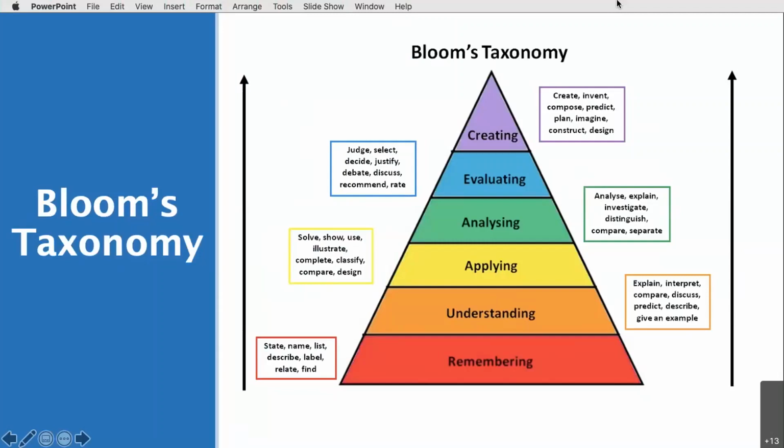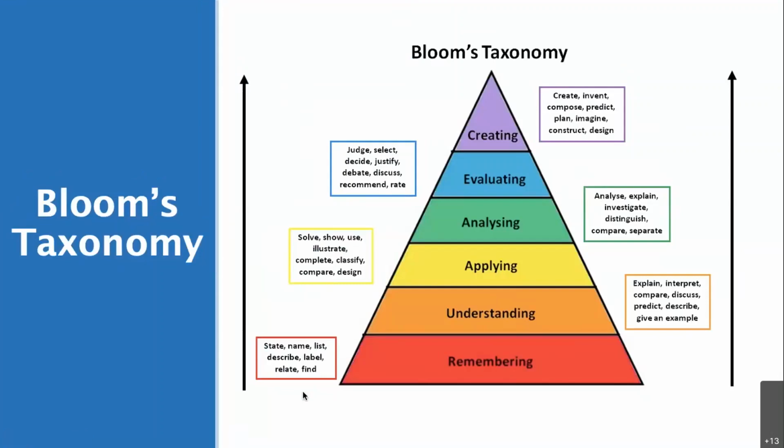Above analyzing is evaluating: judging, selecting, justifying, debating, discussing, recommending, rating. And at the very top, we have creating: inventing, composing, predicting, planning. Can we have the next slide?